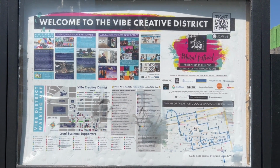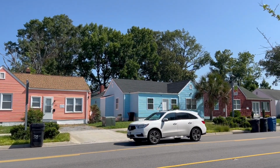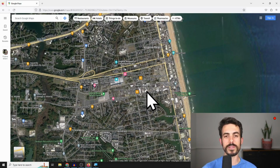So what we're going to do is talk about the Vibe District, but also talk about the areas around it, the neighborhoods that are very close. If you get a house in these areas, you're going to be very close to the Vibe District, but also close to the beach, and maybe you could walk to both in some cases. So first, I'm going to show you where the Vibe District is.